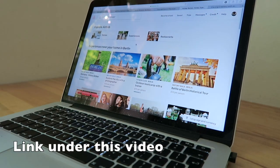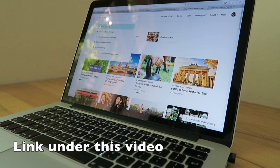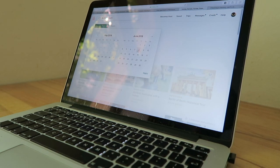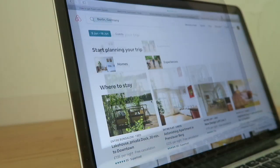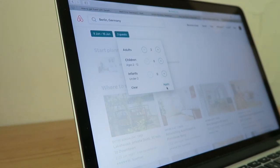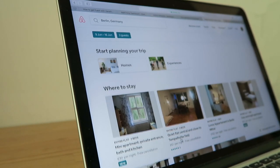Let's look a bit then at the site. You can choose a place. So if we choose Berlin here, and then you put in the dates. So we'll choose some random dates. Let's say, I don't know, June the 9th for a week, and you can apply that. So that's come up now here. Let's move this a bit closer. And then how many guests? Well, I'm just one adult, so apply that. 2. Okay, let's say 2. Apply that. And so it's then thrown up the different places that are available with the different prices.